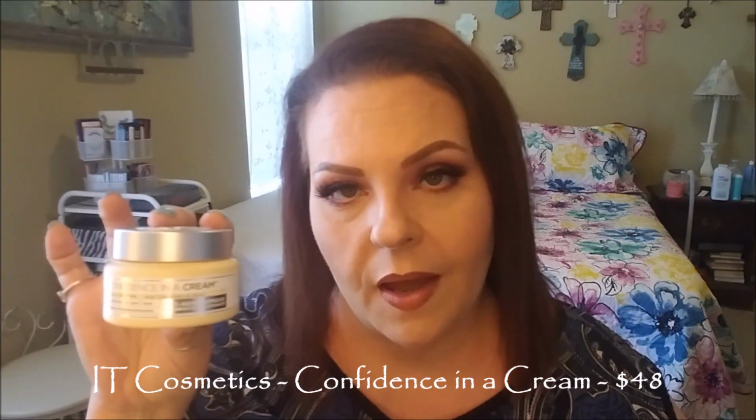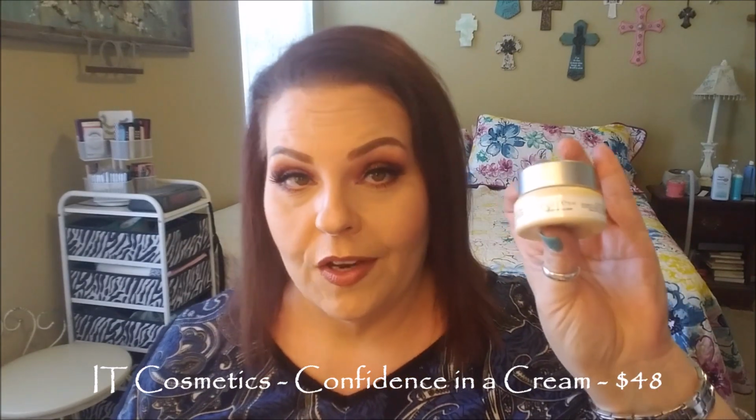All right, I'm going to quickly run through a few products that I use for skincare that are pretty pricey that might be a good pick if you need these products or something in this realm. The first thing is day cream or day moisturizer and eye cream. And my favorite at the moment is Confidence in a Cream by IT Cosmetics and Confidence in an Eye Cream by IT Cosmetics. I love these for daytime.